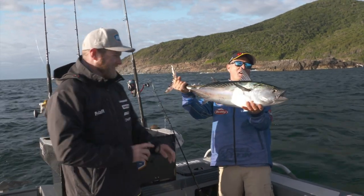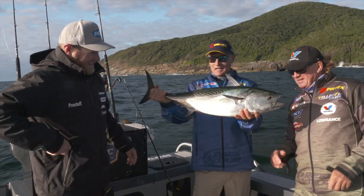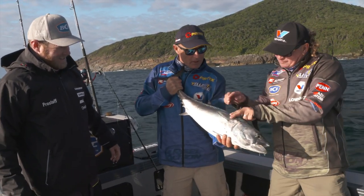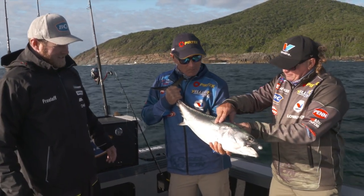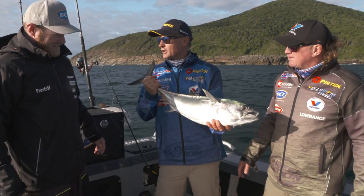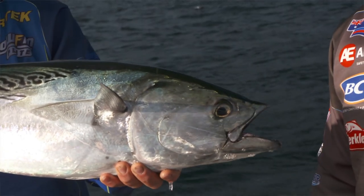Keep him under control. Jeez. He is a lump of a Mac tuna. Fold those pectorals down, Barney, quickly. Show everybody what a bullet they turn into. Amazing fish. There'll be big long-tailed tuna here as well. That's just one of the species that are feeding on all those bait fish. Yeah. All right, let's get him back in, eh?